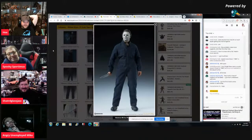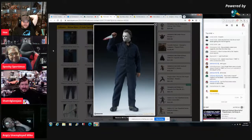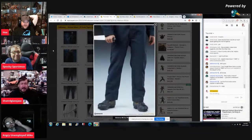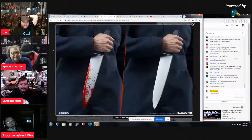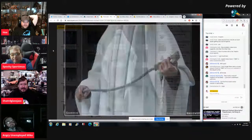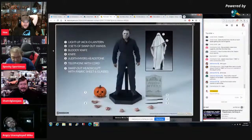Jeez. Yeah. They make a lot of 1/6 scale Michael Myers figures. I see a lot of them in my feed. Yeah, there's another company making them too. So it looks like this one is the original. Yep. This one he had the little sheet on. Oh my goodness.